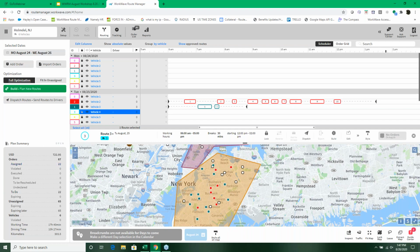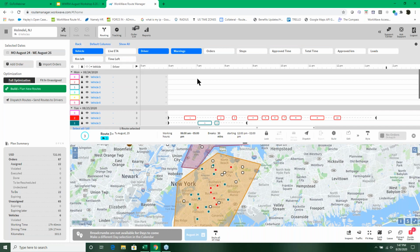There you go. As we showed you earlier, the plan summary, and here you can see I have a total number of 87 orders on the map. 22 were assigned, 65 are unassigned, and if I had them executing, I would start. This great part here is the violations. So if I forced something into a route or I had that required vehicle, this would activate. But then here, without even diving into an order now, I can at least see my count of what's been executed, what's done, what's to be rescheduled, what's undeclared, what still has to be completed. That's just awesome.